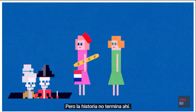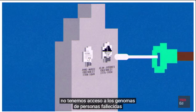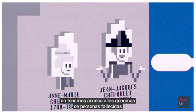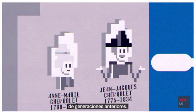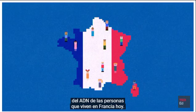But the story doesn't end there. The tests don't trace the DNA of the sisters' actual French ancestors. We don't have access to the genomes of deceased individuals from previous generations. Instead, these results are based on a comparison to the DNA of people living in France today.